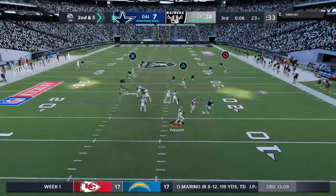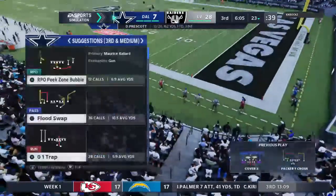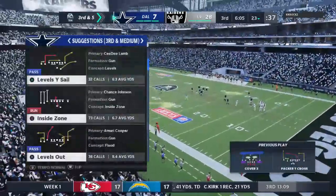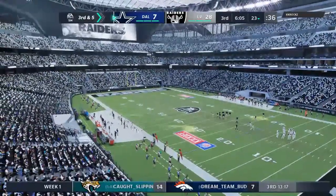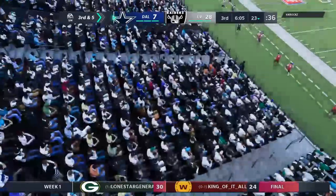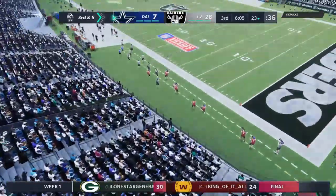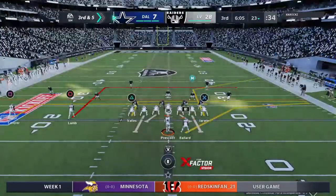2nd and 5 now. Prescott. Oh, the ball comes out on the hit, but they'll say it's incomplete. Maybe a little frustration starting to creep in. The offensive line hasn't done a great job of protecting him in this game, and there he was, hit again as he threw it. Another time on his backside, probably starting to get a little frustrated. Got to keep his composure. Can't let the defense know that they're getting to him.